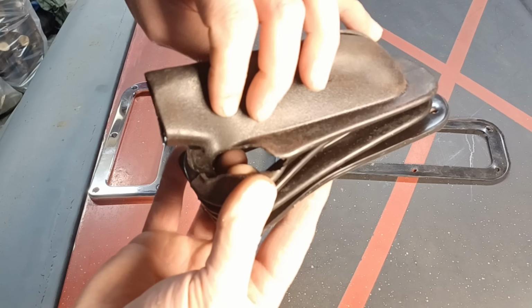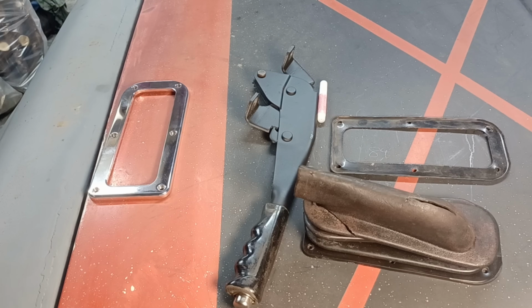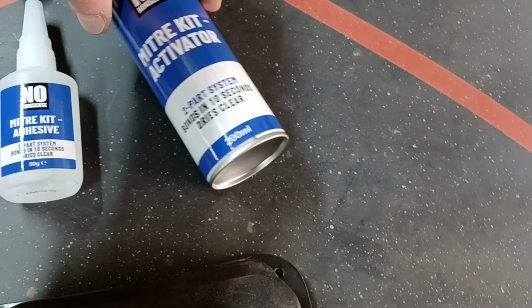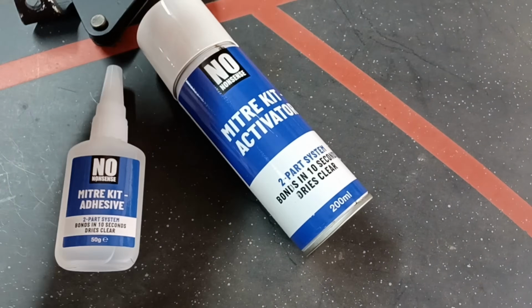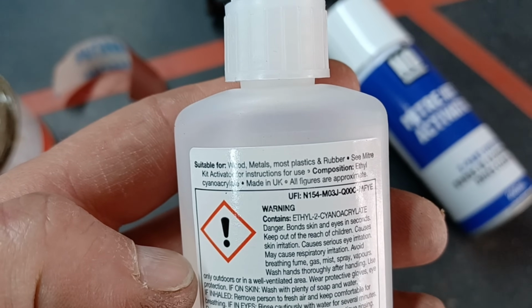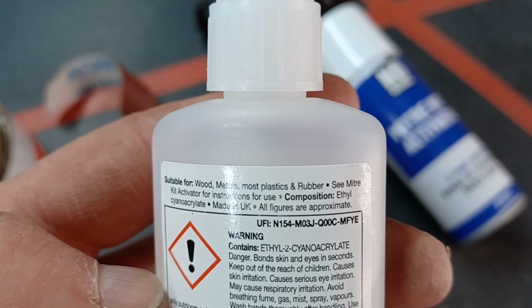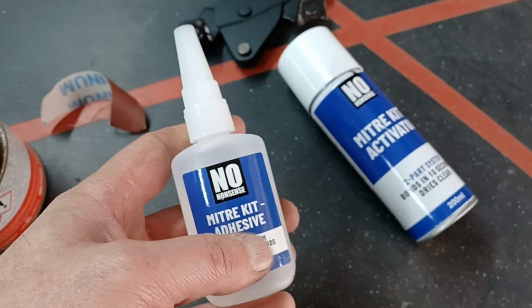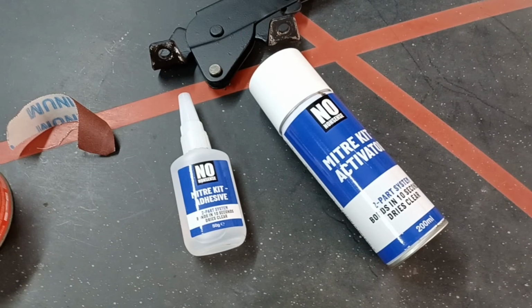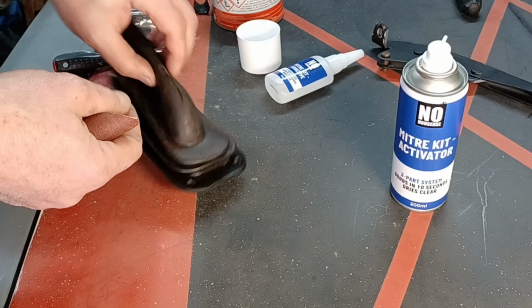And this isn't going to have anything like the hassle a CV boot goes through, so you know, each surface is nice and clean. I've been careful to clean them up. So, okay, we shall revisit that. I've been to B&Q and bought some mitre bond, which is basically 2-part super glue. And it does say on the back for wood, metals, most plastics and rubber. So let's give this a whirl. Something's got to work. Alright, let's give this a clean up first and then start again.